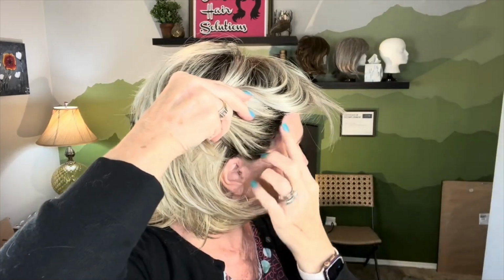Let's take a look. I have about average coverage on my sideburns on both sides. So probably about the same on both sides. Although it does feel like it covers me a little bit better. I don't know why, it just comes forward a little bit more. But oh, cute. Oh, I love this. I just think this is so cute.